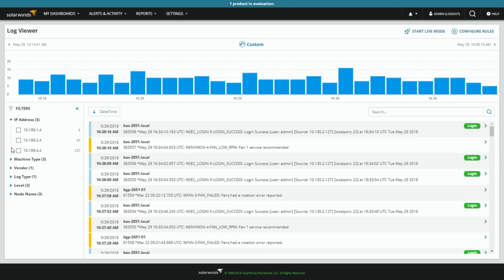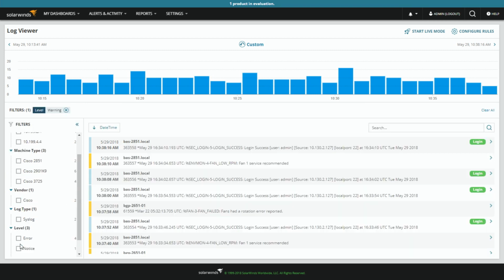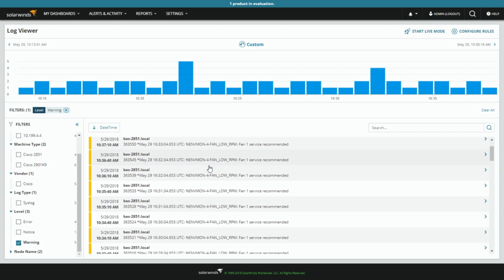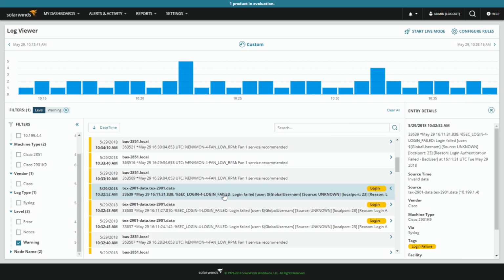So on the left-hand side, we have some great out-of-the-box filters to help you drill in on the logs that are important to you, or to an important issue, we'll say. So let's say I want to drill in and I just want to see maybe warning messages. Each syslog that comes in is going to have a severity. I can quickly see my warnings, and I can again see, is it an issue with the fan here, or maybe someone's trying to log on to a device.